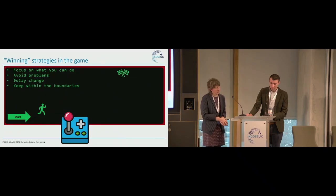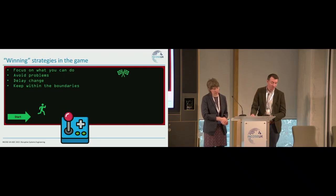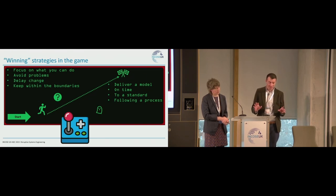So we talk about playing the game, and projects kind of are a game in many respects. There's rules to them, and there's winning strategies we can play to try and complete our objectives within our work package. And often we'll start the game, we'll run towards our goal as quickly as we can, and focus on what we can do now. Let's avoid the problems lurking around the corner. Things we don't quite understand. Well, let's just keep going, and maybe they won't catch us.